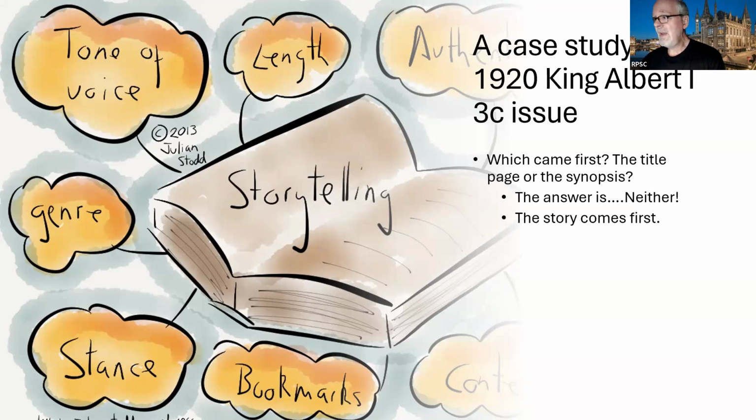You have to create your story first. You have to figure out how you're going to position your stamps. A very bright person told me when I was doing a degree that you don't write the introduction to your thesis until you're done writing the thesis, because you actually don't know what the point of what you're doing is until it's finished. And I would say the same thing about this.